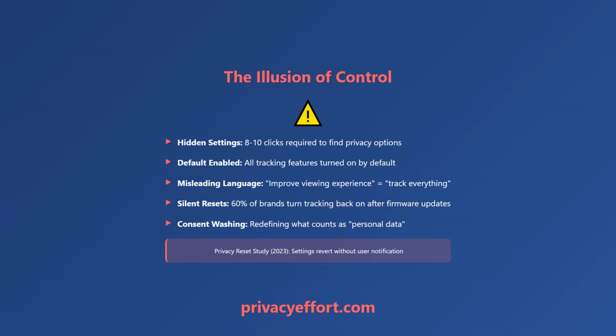An illusion. How so? Well, for starters, finding the settings can be a challenge. A 2022 study in the journal Technology and Privacy found that these privacy options are typically buried really deep in complex menus. Like how deep? Often requiring, they found, something like 8 to 10 clicks just to get to the relevant options. 8 to 10 clicks just to find the setting. That feels almost deliberately difficult. It certainly doesn't make it easy for the average person, and then when you finally do find them, they're almost always turned on by default.